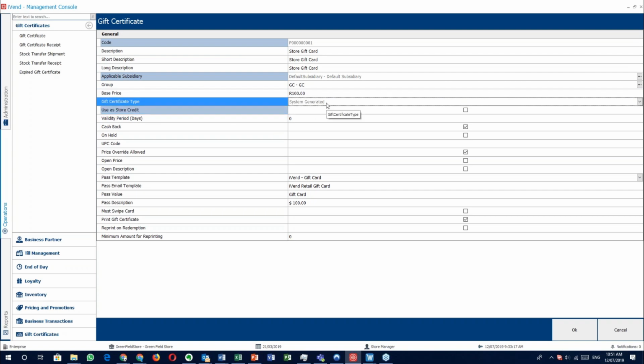Is it system generated? Is it pre-printed? Or is it user-defined? That is something you will need to be aware of when you do this, because system generated is probably going to be the safest. It automatically generates its own gift certificate number. That means that people aren't going to be writing it out, or trying to steal the pre-printed ones.